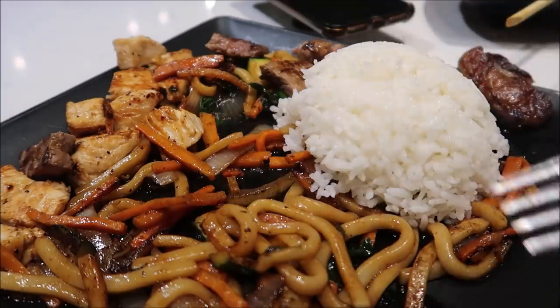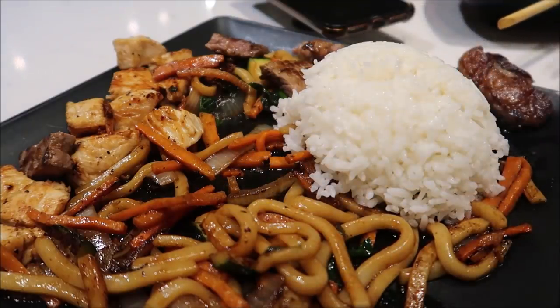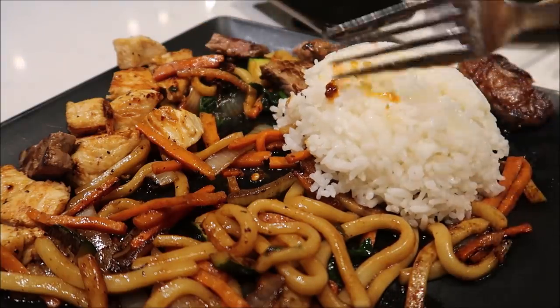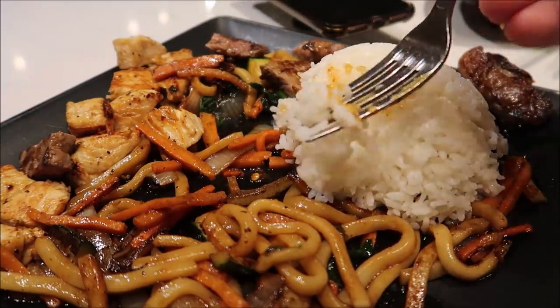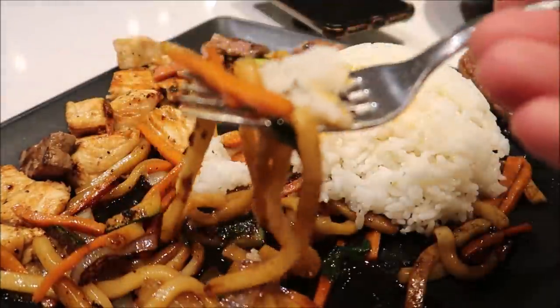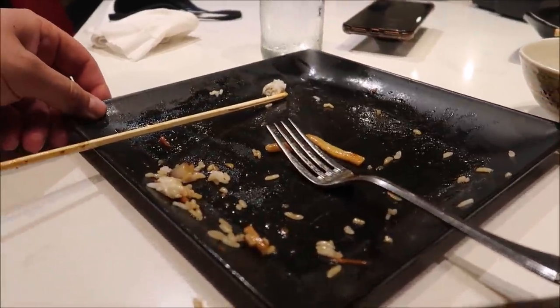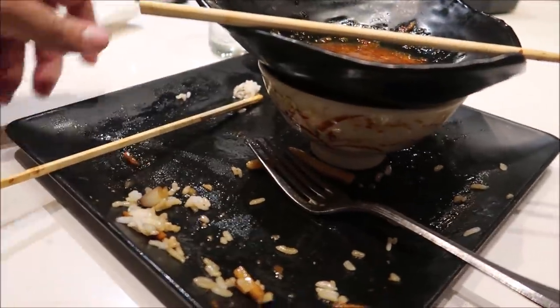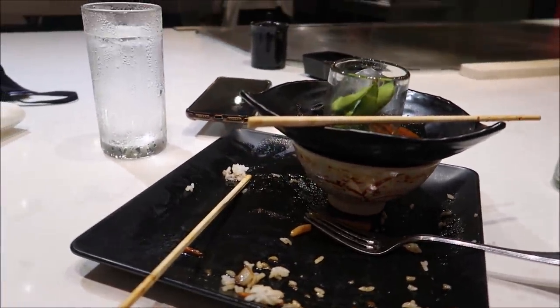The rice along with everything I have, and I'm even gonna put some of the sauce from the spicy calamari right in there. This is so good. I love it. I legit didn't leave anything behind. So good. I even ate all these. Wow, well now I am all done. I finished my whole plate.